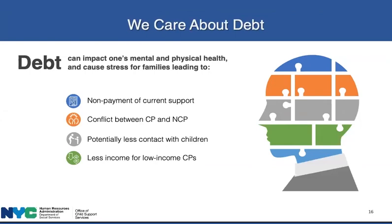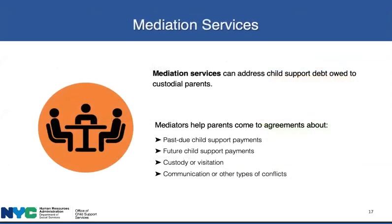Next slide. However, we do offer mediation services where, and I know this is not the case for all couples or all parents, but there are custodial parents and non-custodial parents who have a decent working relationship. And we have trained mediators who can address child support debt owed to custodial parents and help parents potentially come to agreements about past due child support, future child support payments, and also issues related to custody or visitation or communication and other types of conflicts. So we're here to help in many different ways. Let's go to the next slide.